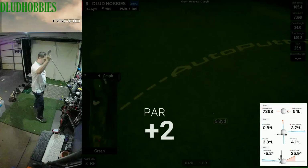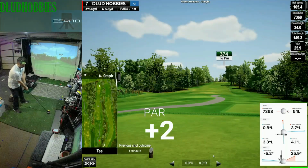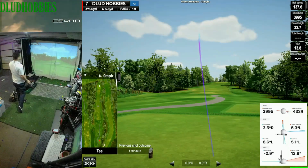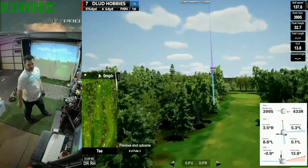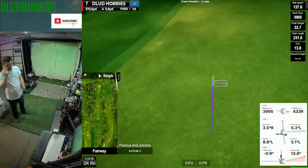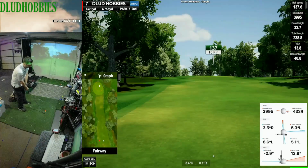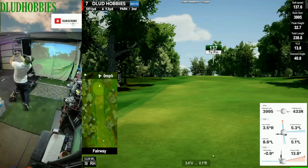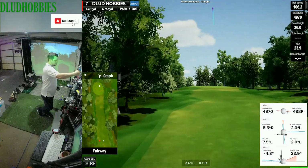And just safely on the green for a 2-putt par. Both of these courses that I played back to back weren't super easy, short par 4 courses. These are tight driving holes, lots of trees, and I was pretty pumped at the way I was able to start each hole off with something manageable.